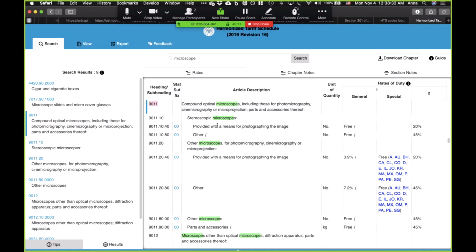So, provided with a means of photographing the image, does that mean it comes with a camera attached? Does it mean it comes with a lens attached to take that image? What exactly does this mean? Now, as you can see here, it says it's free. And then there's a number 2. What is the number 2? Column 2 is for those outside of US trade agreements. Stuff like, say, if you're importing from North Korea, if it wasn't under sanctions, or Cuba.